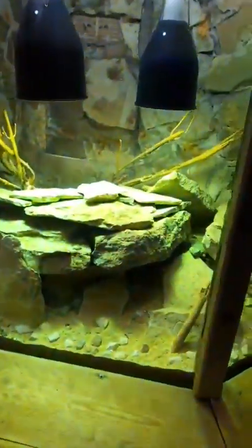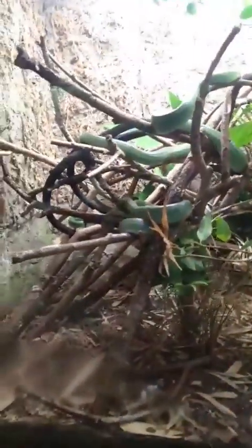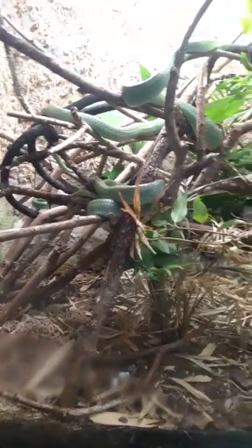So we'll look at our Uromastyx here, and Uromastyx are lizards found in kind of desert regions of North Africa. So obviously they need something quite different to, say, the rhino rat snakes who live next door, who are arboreal species found in the forests of China or Vietnam and that kind of thing. So you can see we have differing setups for these species.